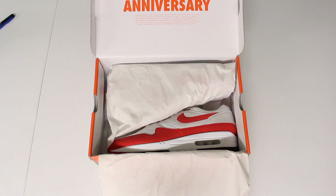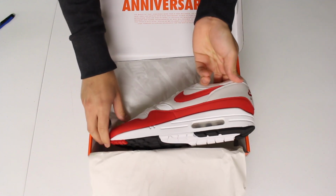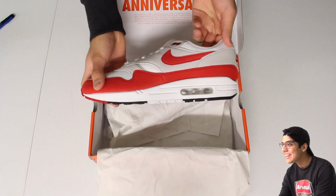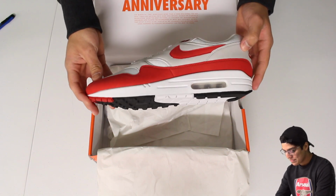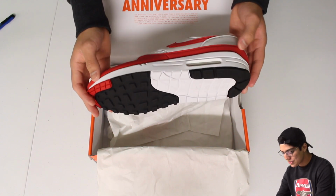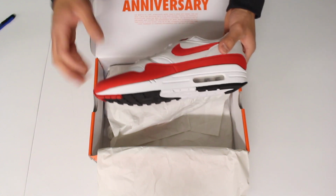I'm just admiring them at this point. Like, it's the Air Max 1. What excites me most about this shoe is that, oh my god, dude, look at this. I think I want to cry. This is so beautiful. I think this is a beautiful shoe. It's OG, it's retro, it's really well done.